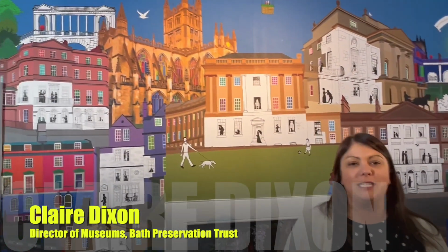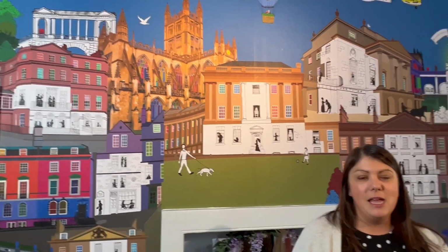Well, we were really excited to take an opportunity to do something completely different with the gallery. It's usually used for temporary exhibitions, and this chance to present a piece of artwork and encourage people to come in and dress up and pose in front of it. And obviously we're hopeful that it will bring in a different, younger audience, and also increase our presence on social media.